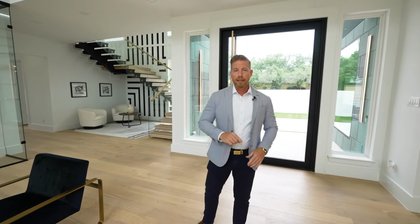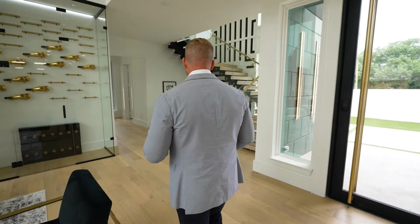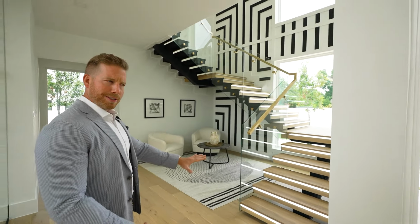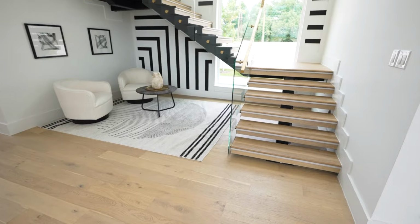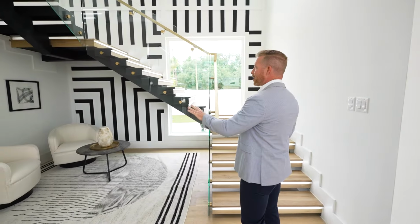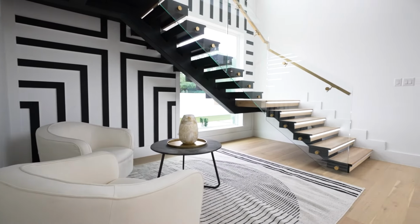And you're gonna love what I show you on the upstairs, which we're gonna get to some of the other areas. And look, did you notice the stairway light up whenever I walked close to it? So that's a beautiful touch. Seating area underneath the stairway as well. Let's go check out the upstairs.